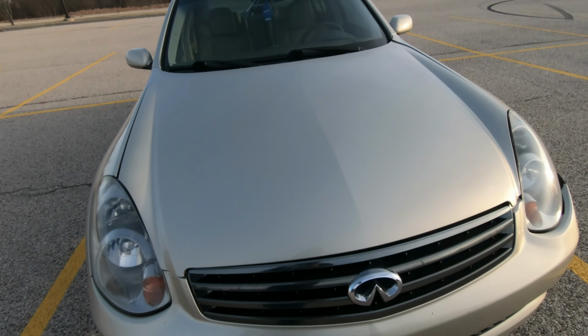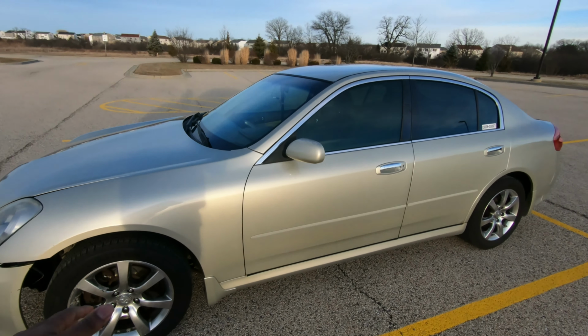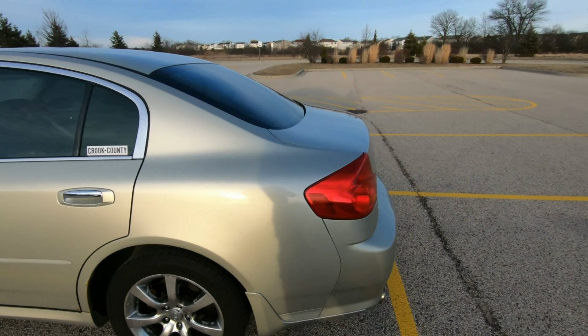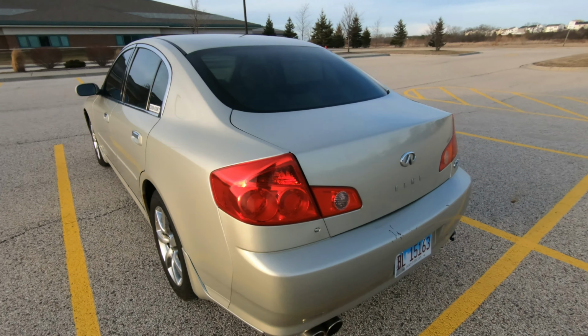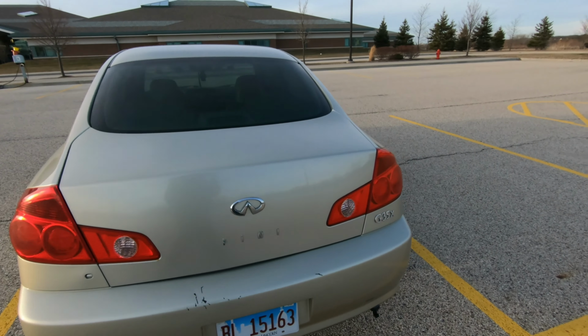So if you guys didn't see in the thumbnail, this is the Infiniti 2006 G35X. This is like a partially car review type thing. Introducing this car to the channel because it's winter time, the bikes are put away, the truck is put away, so I might do a modification to this car here and there, but I'm going to give you guys some revs in this video, and I'm going to give you guys a top speed run in this video.